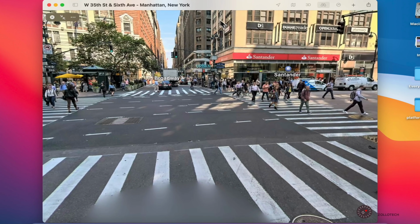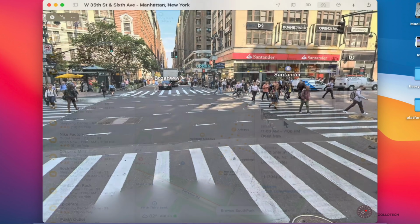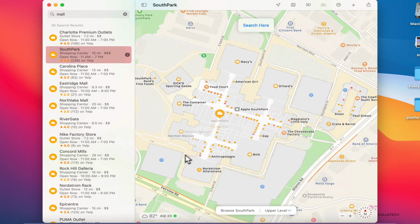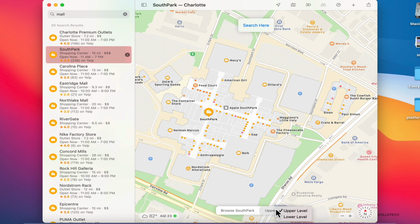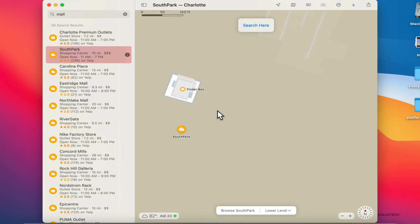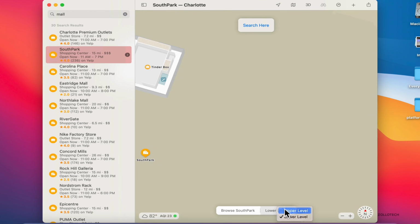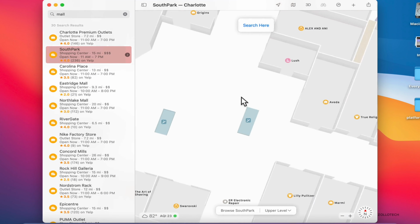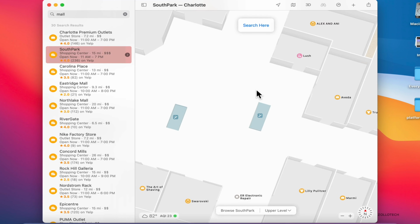There's also indoor maps for things like malls and everything else. So if it has an indoor map, it will be available and you'll be able to see it more clearly. So you can choose upper level, lower level. There isn't really a lower level at that mall, not too much, but you can go right in here and get maps within the mall. So that's updated for many different places.